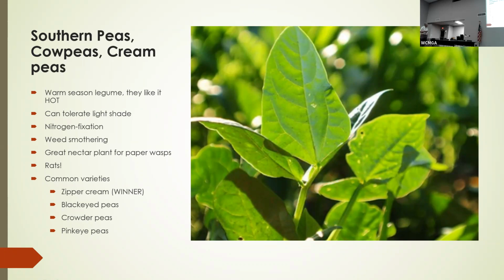Great nectar plant for paper wasps. I'll talk about that in a second. Unfortunately, it's very nutritious for the rats. So you've got to keep critter fencing around them, and you've got to keep the rat boxes out. Rats like it just as much as we do.